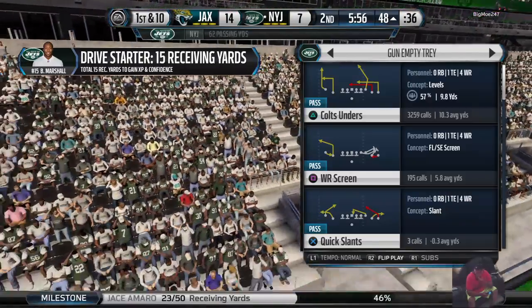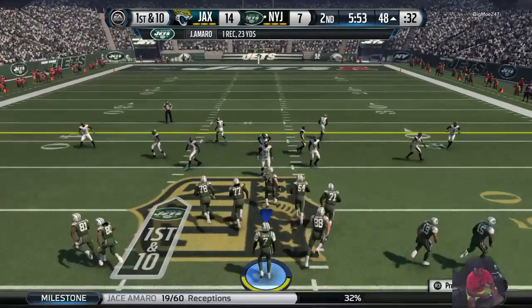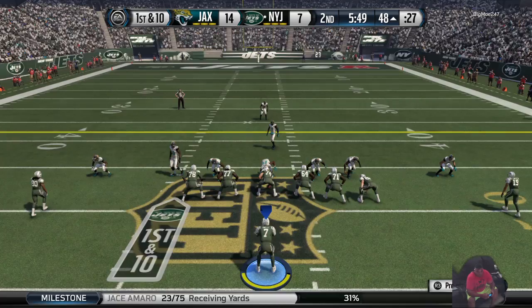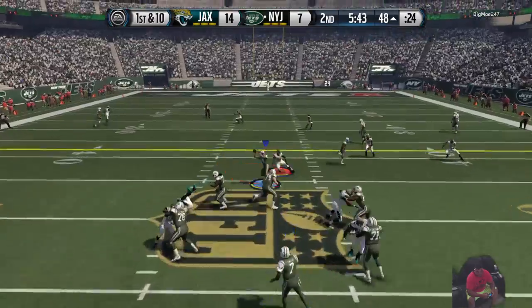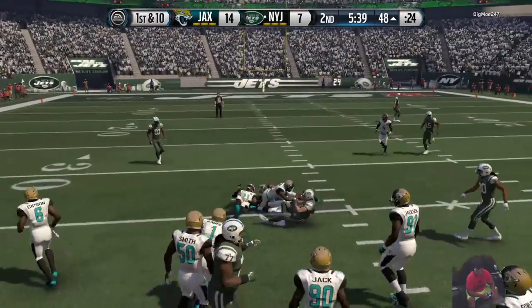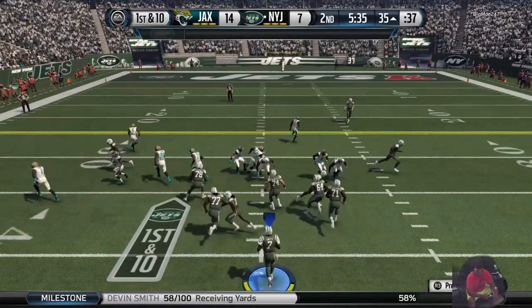The old-fashioned way of picking up big yardage is running the fly route on the outside. Show the speed of the receiver and the strength of the quarterback's arm. What a nice completion. Smith is in the shotgun. It's caught by Devin Smith. Fights through contact. Smith's got the first as he's brought down.